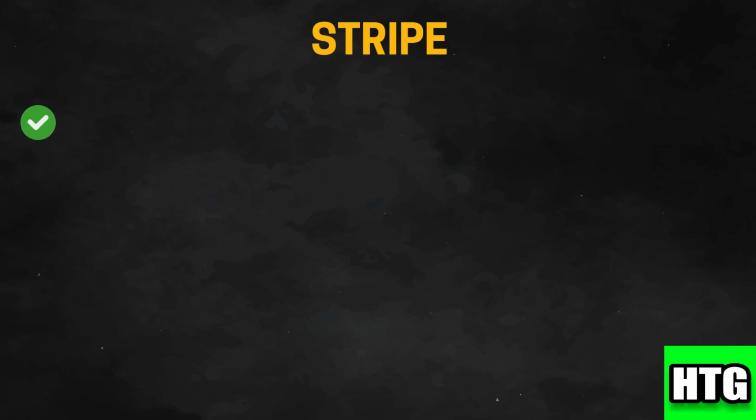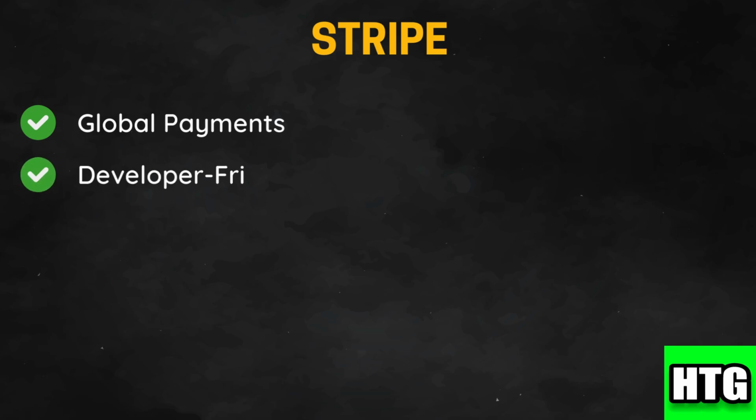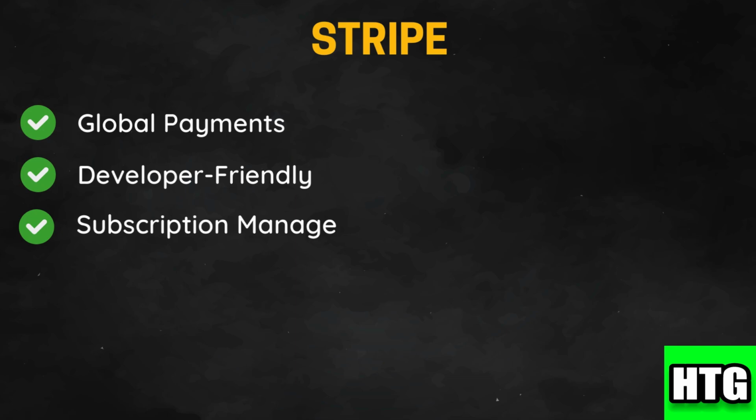So, beginning with Stripe. Stripe supports payments in over 135 currencies, making it ideal for businesses with an international customer base. It offers extensive API documentation, allowing for deep customization and integration into various systems. Provides built-in tools for managing subscriptions and recurring payments, which is great for SaaS businesses.